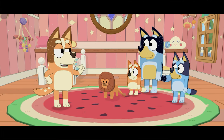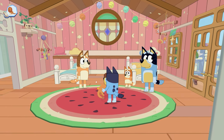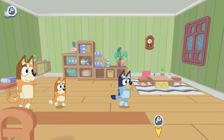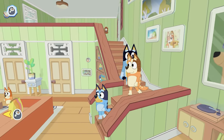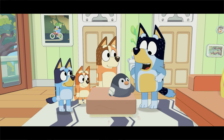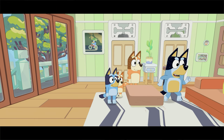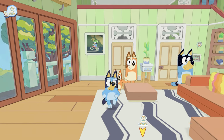A lion on the loose! Quick, let's catch it! Wackadoo! Let's check the living room next. Whoa! A penguin! Not sure what he's doing here in this Aussie heat. Nice one! The penguin is under control, slippery little fella. To the playroom!